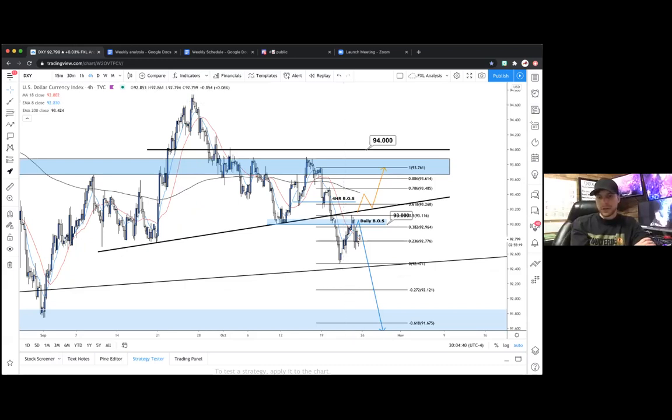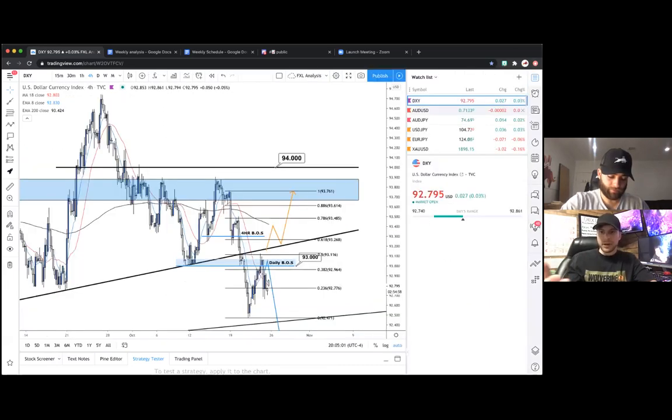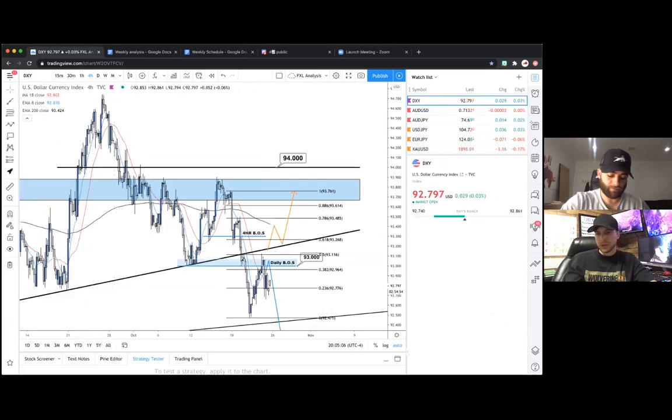For those of you that don't know what DXY is, it is just the US dollar currency index. So this here is just the dollar represented on a chart. We're analyzing this because we want to see where the dollar is going, because it makes up 80% of all trade. It is considered the reserve currency of the world. So it's a good idea to see what's going on with the dollar because a lot of pairs follow suit. As you see, the dollar will start to trend a certain direction, you'll see AU start to move and so on.